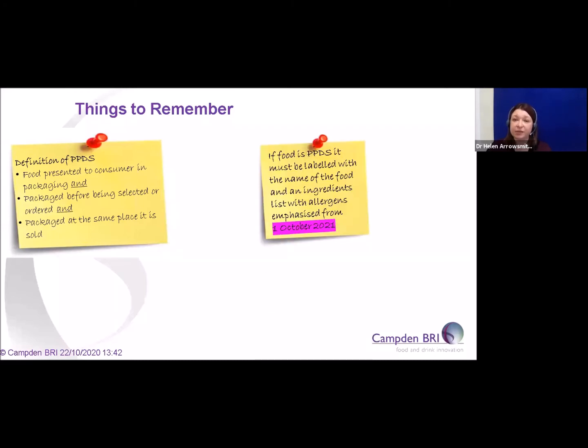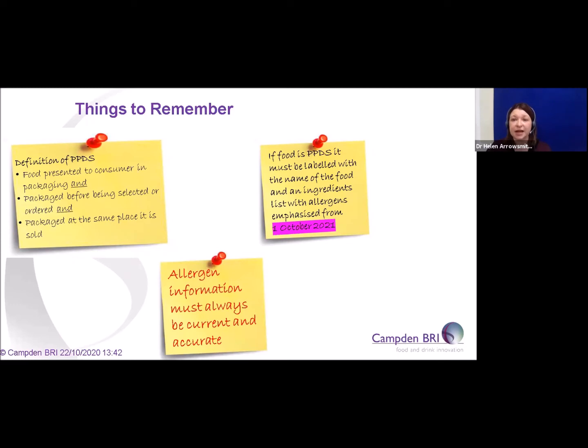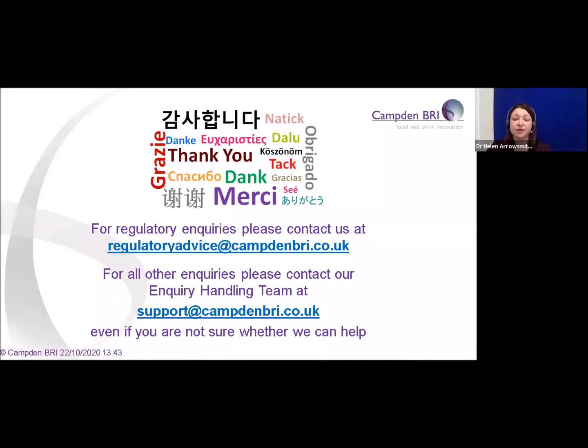If the food is pre-packed for direct sale, so if you decide that this does apply to your operation, then it needs to be labelled with the name of the food and an ingredients list with the allergens emphasised from the 1st of October 2021. That's when this legislation will begin to be enforced. And always remember, allergen information must always be current and accurate. This is a food safety issue. It's really important.